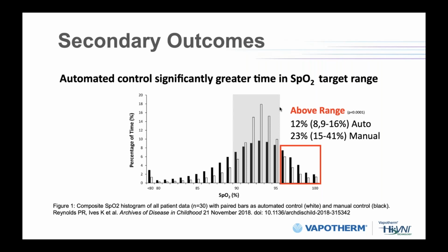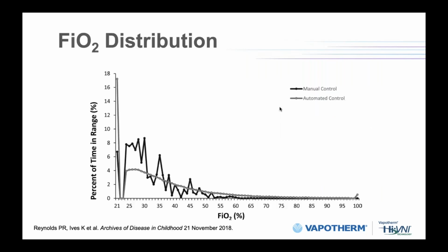So yes, the controller does overshoot, as well as nurses or manual control would do, but the time after this overshoot that the patients stay above target range is significantly shorter than in manual control. This is a little bit of a confusing slide, but I want to guide you through this. This is the distribution of FiO2 compared to the time in target range.